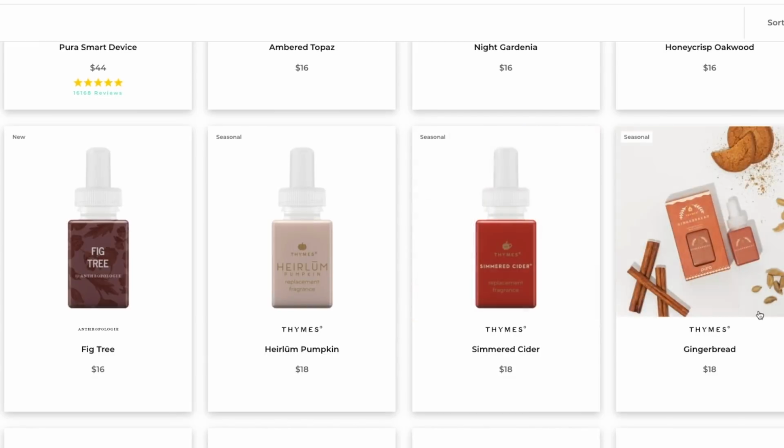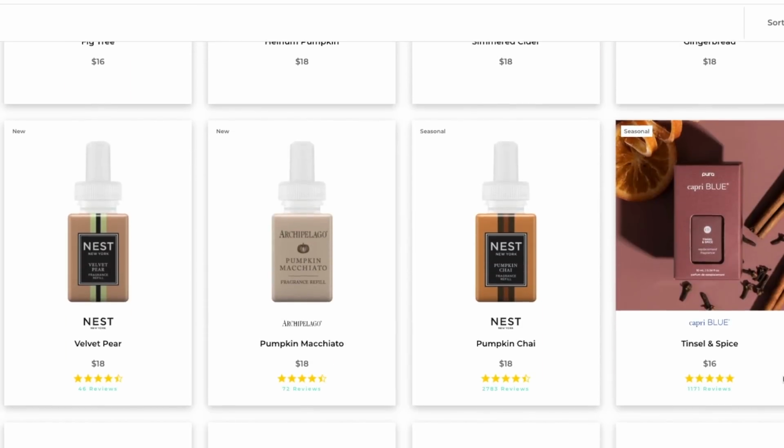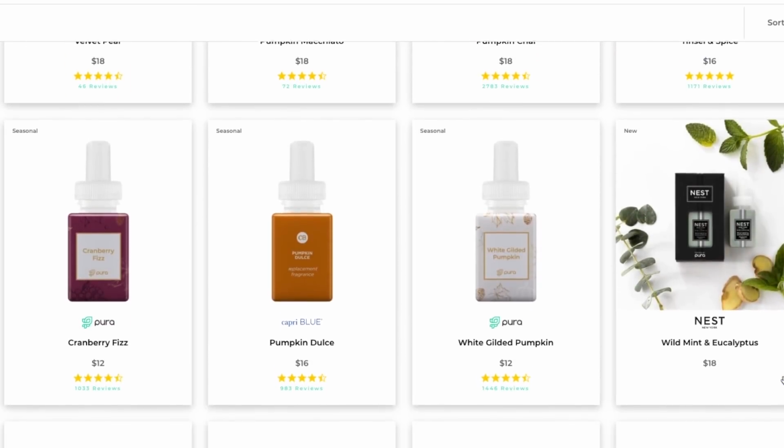They do collaborations with Capri Blue, with Nest Fragrances, various different brands. But one of my all-time favorite holiday scents is the Nest Holiday. That's what it's called, Holiday. My mother-in-law got me this candle last year, and I have been rationing this thing. I didn't realize until I was in Nordstrom that they sell a larger 3-wick one.